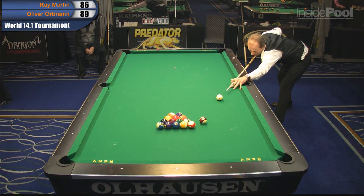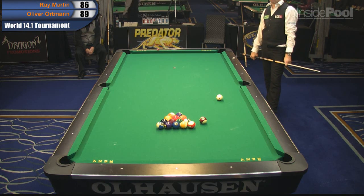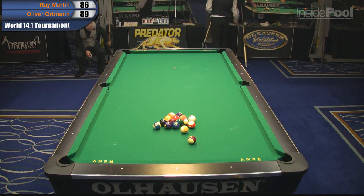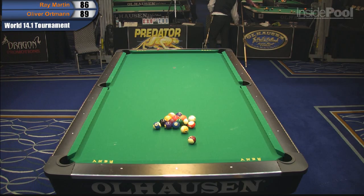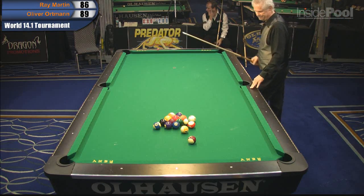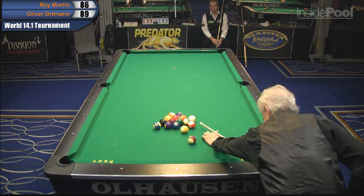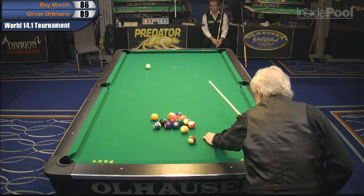Oh, this is a cut. Yeah, a lot of high or a lot of draw. What do you do? High. I hit it with high. Blast. Go right through them balls. Oh. Or I play safe. He's way up table now.